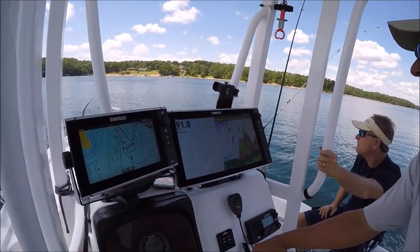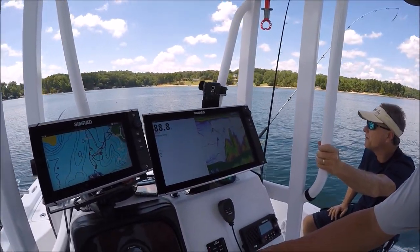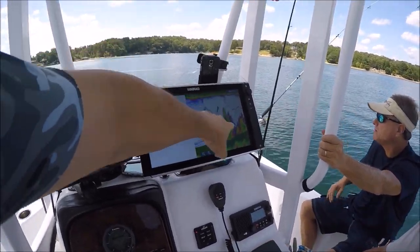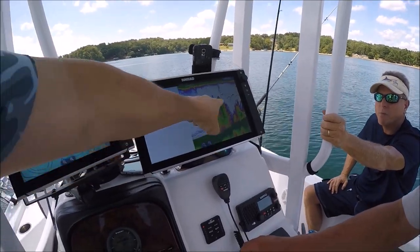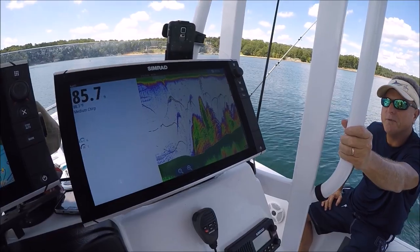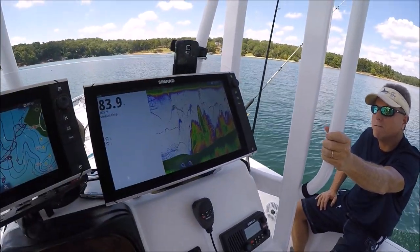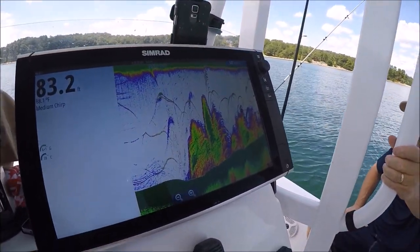All right, one thing we're doing here, what Steve likes to do, and he's kind of perfected his technique. He's looking here. These are all standing trees. They didn't fell all the trees when they flooded this lake. That's 40 foot down right there, so you can see how tall that tree is. And he's not fishing the fish that are hanging on the tops of these trees. That can be real tempting. I've done it myself. I've stopped and tried to catch those fish.